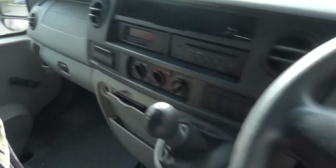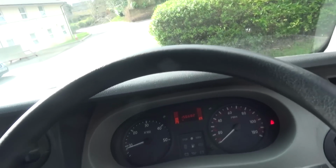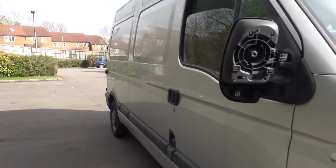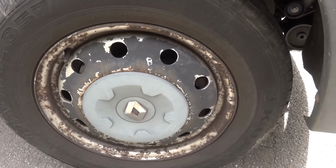We might as well have a little look around the new bad boy Monky van. So yeah, this is the interior, very pretty. Nice bit of 2004 decor. Overall, she's a pretty sick beast. I'm gonna get the wheels refurbished back to silver because they've got a bit flaky over time. They look a bit skanky.